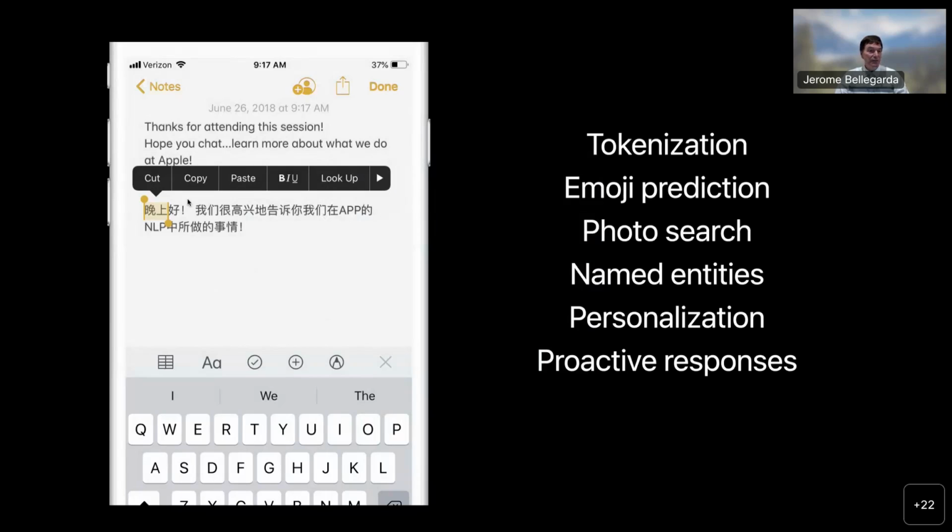Here, for example, in this screenshot, we exercise both language identification and tokenization to select the correct range of characters in response to a double click. So you see the yellow highlights there, which has figured out that the first two characters were a good selection for the intended word. It's also critical in these other areas on the right that we're going to go through one by one to illustrate.